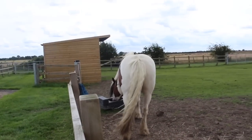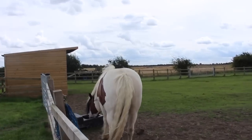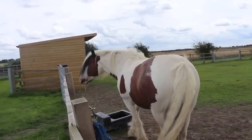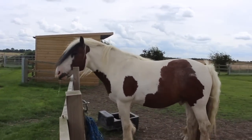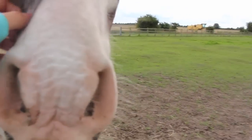Finally, we have Charlie. So Charlie has a lot of different names. He gets called Charlie, he gets called Chunk, he gets called Charles if he's being particularly naughty. I also call him Mr. Moo. He just has a lot of silly names.